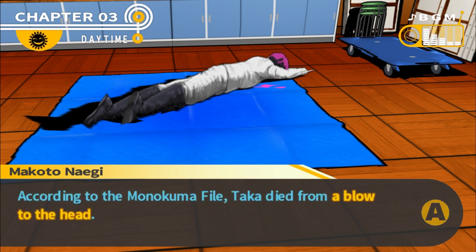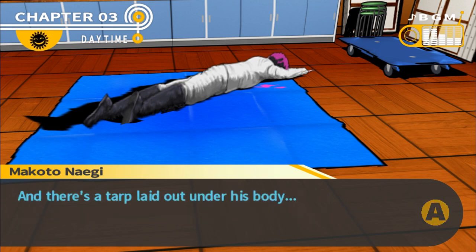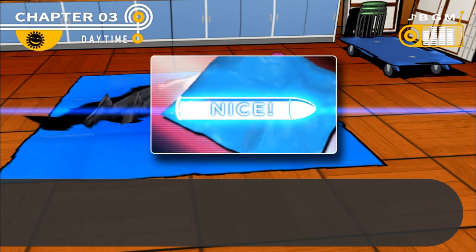According to the Monokuma file, Taka died from a blow to the head. We found Justice Hammer 4 near his body in the equipment room. Is that what was used to kill him? And there's a tarp laid out under his body. Did the killer use this to move Taka's body? That way, there wouldn't be any blood left behind while the body was moved.